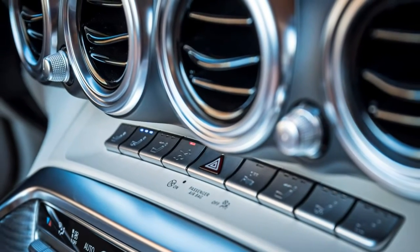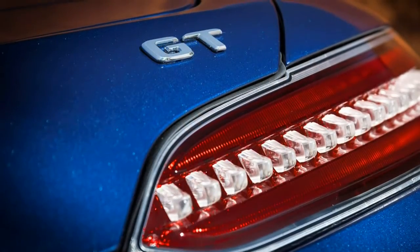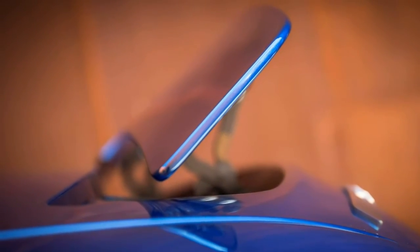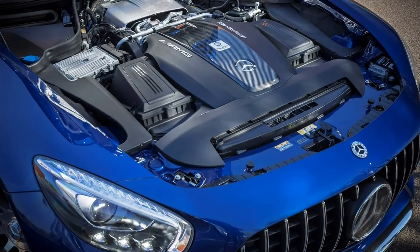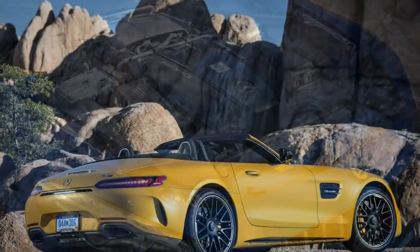Dynamic Plus package more compromised. Every version of the GT Roadster we've been able to drive up to now has been fitted with adaptive suspension, which varies the response of the shock absorbers so that you can balance ride comfort against body roll and sidewinds in corners, as required.